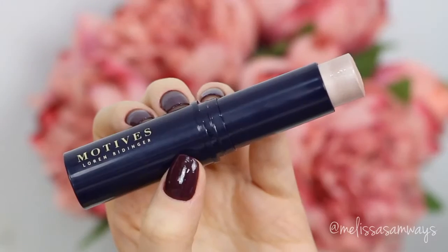On my skin, I'm gonna apply this highlighter. This is the stick highlighter in the color Moonlight, my favorite highlighter, because I'm so pale and this is the color that matches really well with my skin. So I'm gonna apply just a little bit with my finger everywhere I want to highlight in my face.